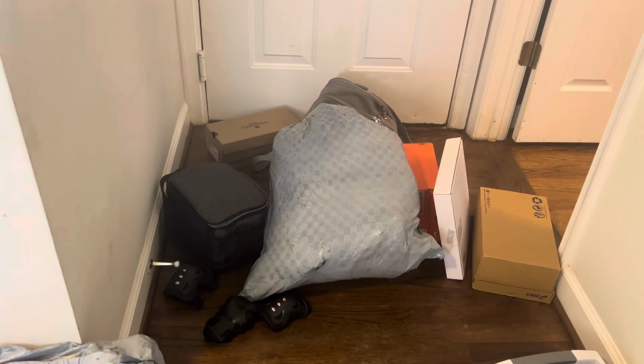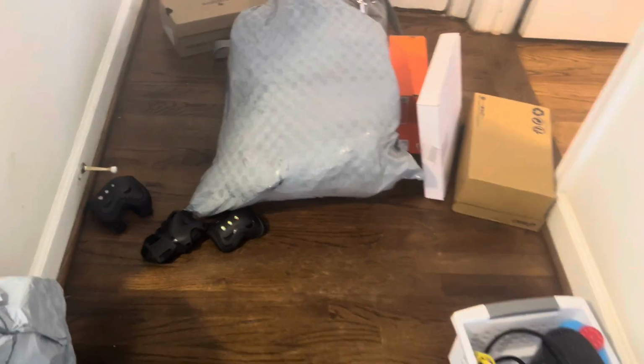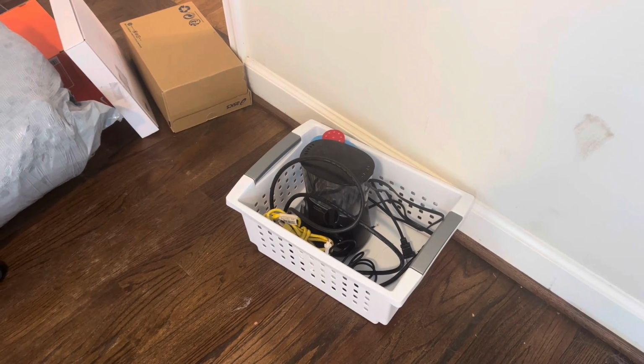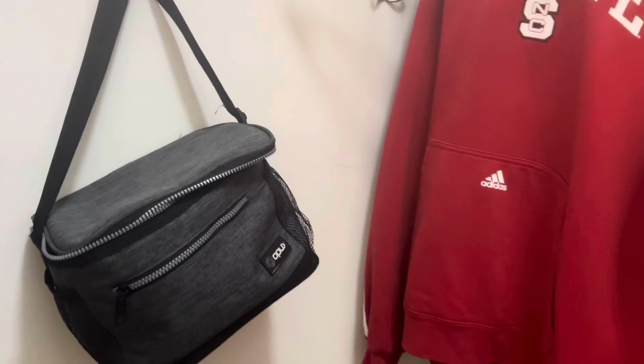Anyway, trash, recycling. My husband's lunch bag doesn't go in the garage. That's going to get stored in the garage, and skateboarding gear gets stored in the garage. That's my husband's stuff that was in there that I just need him to decide what to do with. He usually has his lunch bag right there.